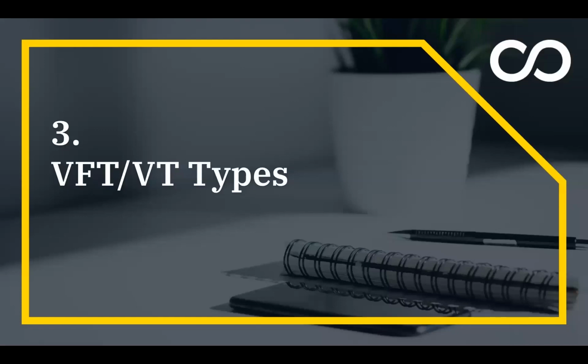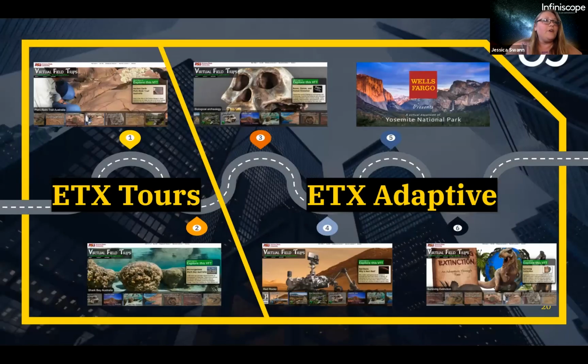Okay, so that's what a virtual field trip or a virtual tour is. Let's talk about some of the types. From our perspective, there are two types that we have created. So let's put that out there: I'm not defining these as the types of virtual tours. This is how we categorize them within our organization based on what we've done over the last decade. We have something we would call tours, and then something we call ETX adaptive.